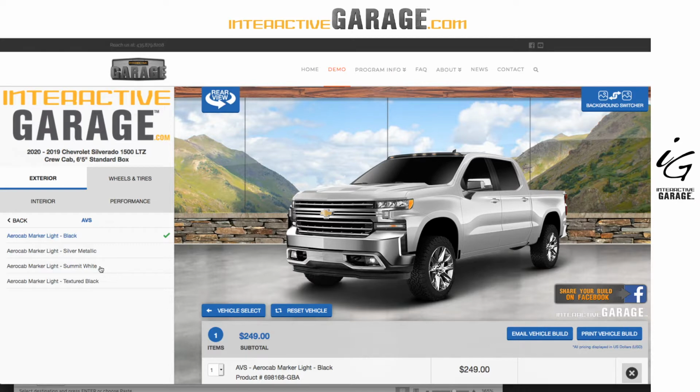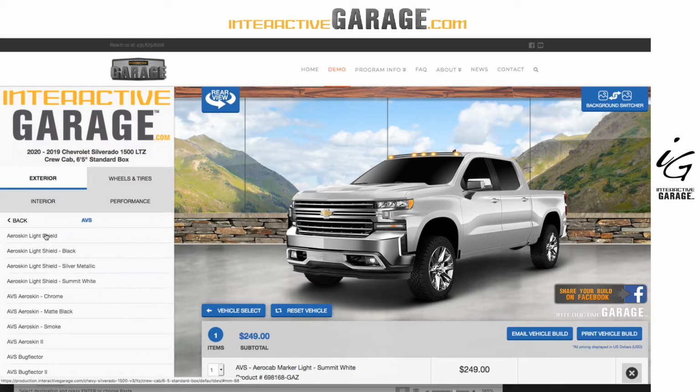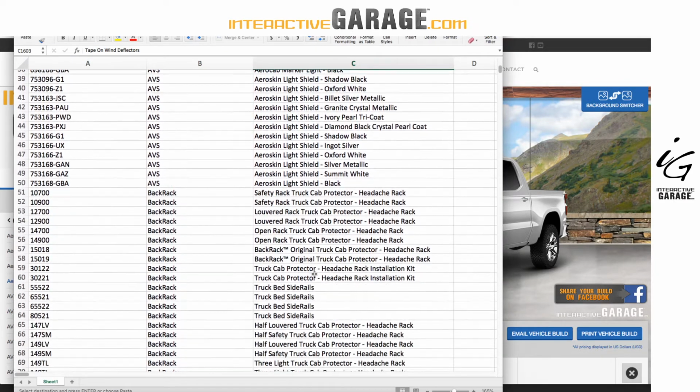They also have some color options, so if your customer has one of these beautiful Summit white ones, you can see what it looks like on there. They also have that new hood protector, the AVS Aeroskin or Aeroskin Light. Again, they have it in the black as well as a couple different colors. So if you have a customer that wants everything color matched, now you don't have to send it out to the paint shop. So thanks to AVS on that. So you can see all the different SKUs from AVS that we added.